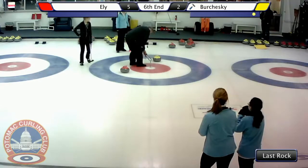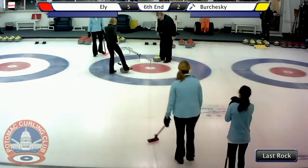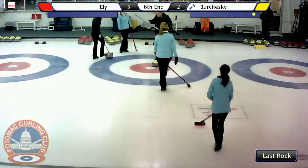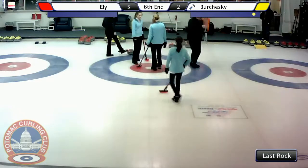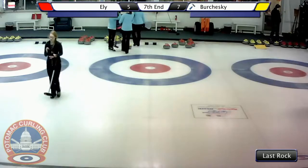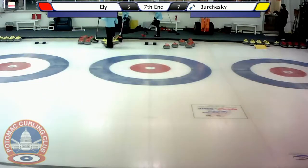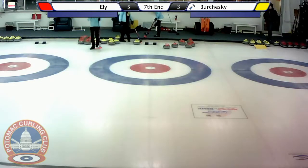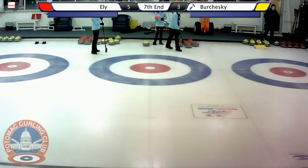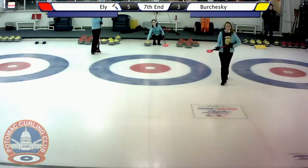We'll wait to see what the official says. And it is yellow. Jenna manages to draw for one. And the new score is 5-3 at the conclusion of the sixth end. Whoops, I put a 5 in there instead of a 1. 5-3, folks. So in the seventh end, Team Ely is going to have the hammer, leading Burchesky by 2.